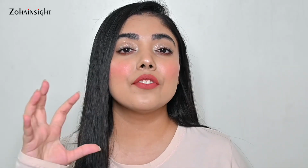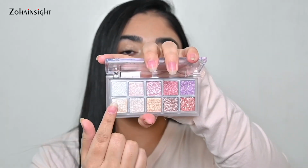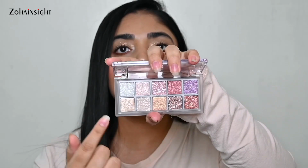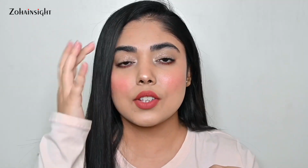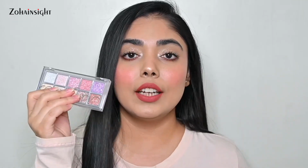Also, they have 5 different textures of glitter in this palette. You can see some are very fine, some have glitter chunks, some are very much shimmery, some are multicolors like the one I'm wearing, the Rainbow Bubble. This one is like a multicolor sort of glitter and it looks amazing. Highly recommend. I really enjoy this palette.